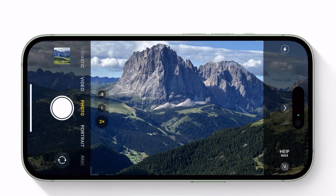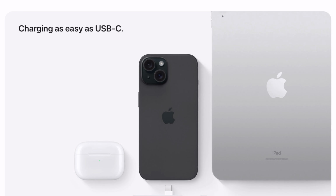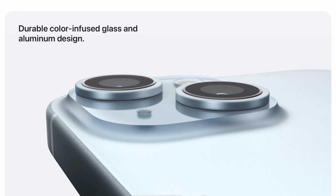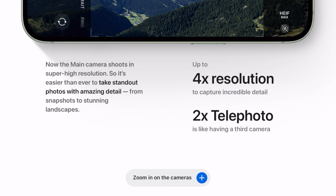But as far as the design of it goes, everything is pretty much the exact same as the iPhone 14 and the iPhone 13 before. Now you do get an improved camera, and this to me is the biggest selling point: you get an all new 48 megapixel main camera on the iPhone 15 stock. Last year, the 48 megapixel was only reserved for the iPhone 14 Pro. So now the 48 megapixel comes to the base phones that you can get for the cheapest price. You have a 2x telephoto. You also have up to 4 times resolution to capture incredible detail.